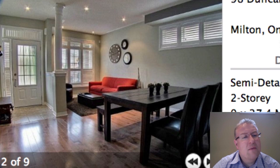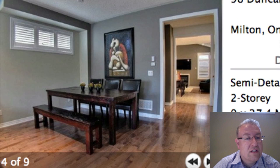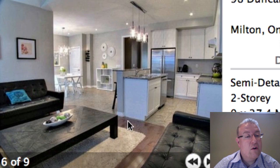I believe this home is about between 1,700 and 1,800 square feet. California shutters here. Nice decor, nice design. So you've got a very open concept back, and so there's a walkout to the yard. I think it's a sliding door, a garden door here, and then kitchen. This room you have to be careful on scale because your couches typically are going here.